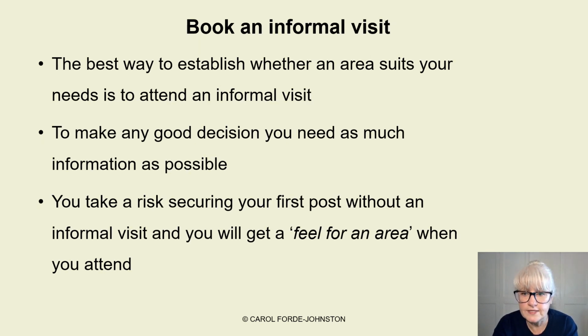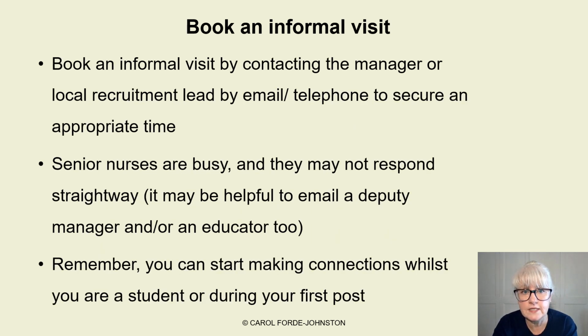Book an informal visit. The best way to establish whether an area suits your needs is to attend an informal visit. And to make any good decision, you need as much information as possible. And you do take a risk securing your first post without an informal visit, really. You should get a feel for an area when you attend your informal visit.